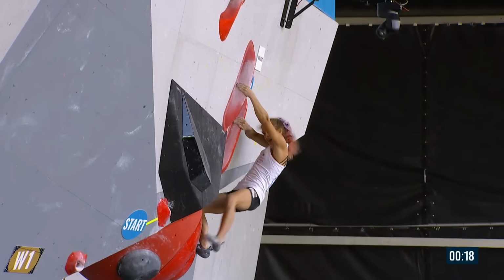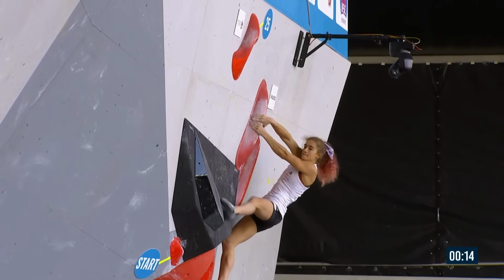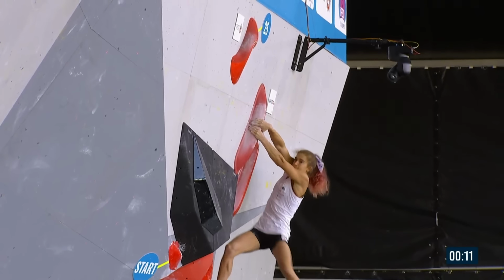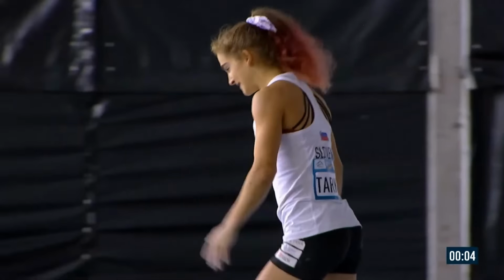20 seconds now. Wants a bit of the crowd behind her, hyping her up for this jump. Tries to find some purchase with that left foot on the slope and needs to kick up towards it. Holds it for a second, comes down, and no, with 8 seconds to go, she's going to have to settle for just the high zone.